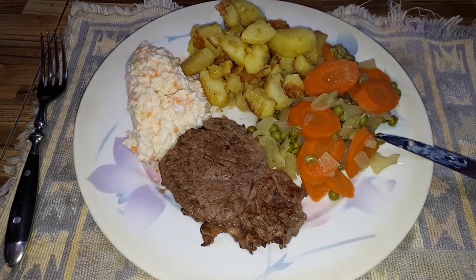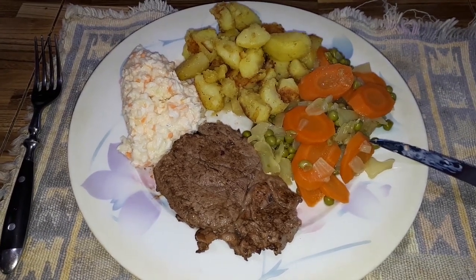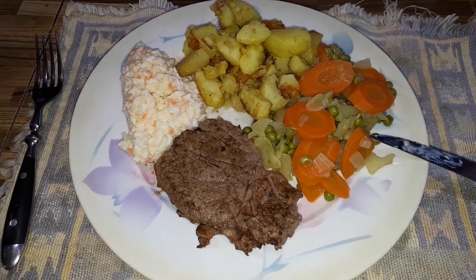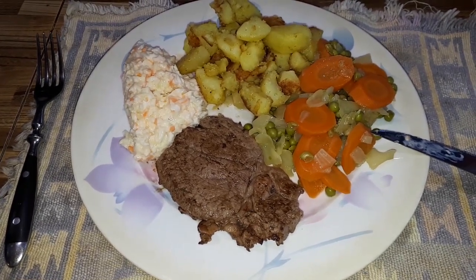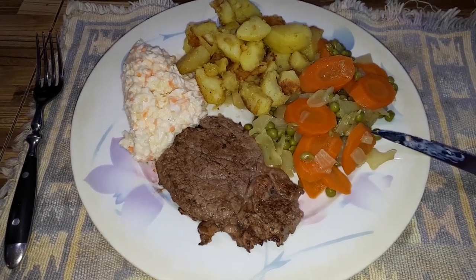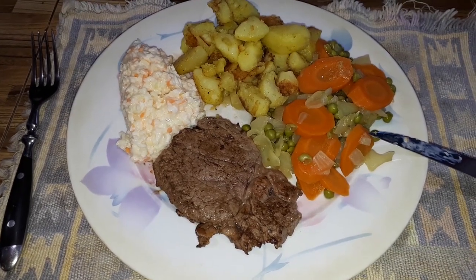So here's dinner. We made our potatoes. We had already cooked them, so we just warmed them in the pan with a bit of oil. We made a nice coleslaw, homemade. We have a filet mignon steak. And there's our vegetables we made earlier. The carrots, the peas, and the cabbage, mixed in with our broth. So that looks like a nice dinner, and we should enjoy that.